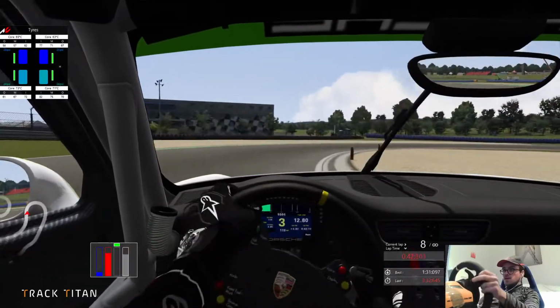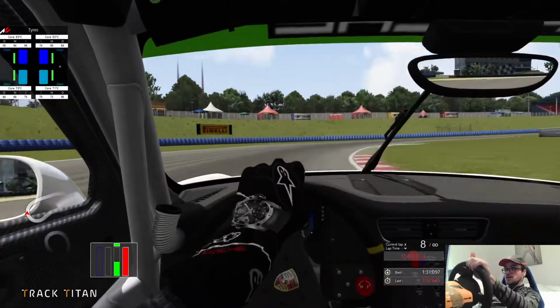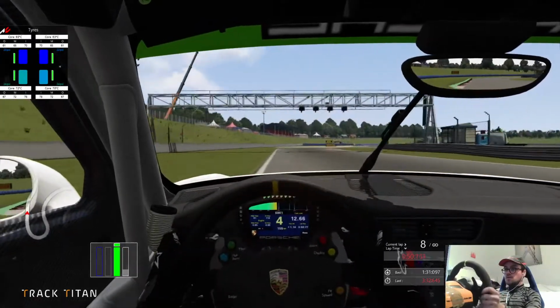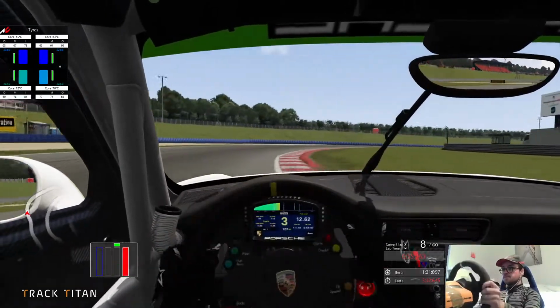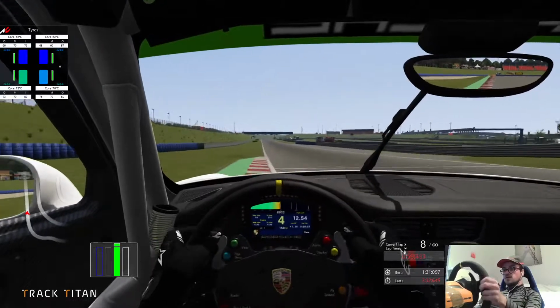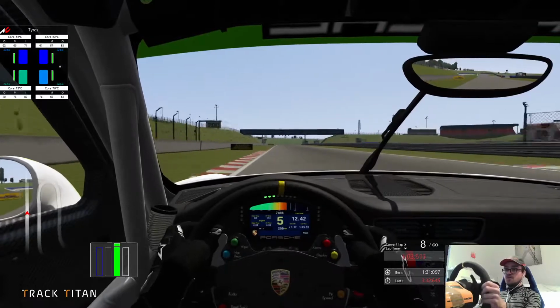So as I said, yeah, quite a technical track, and very unforgiving. The moment you make a mistake, you're basically in the gravel or in the grass. And it's so tempting to take too much curb because the track is so narrow. So by widening the track just a bit, you could gain a lot, but if you take a bit too much curb, you're just going to spin.